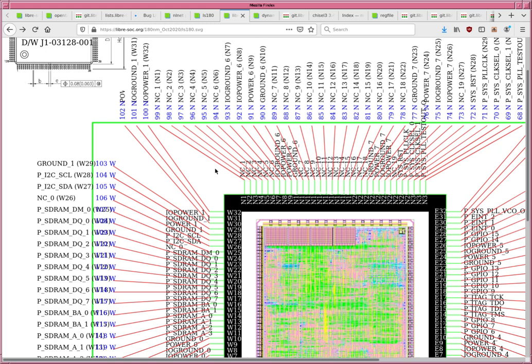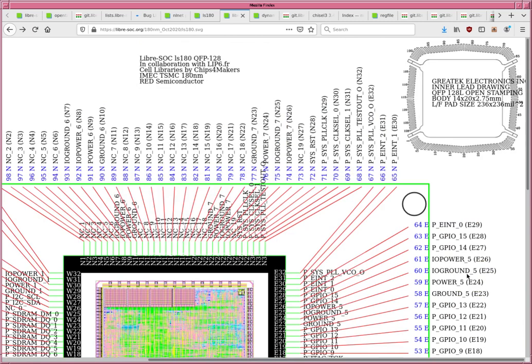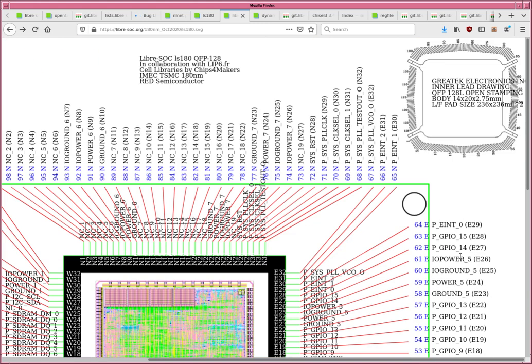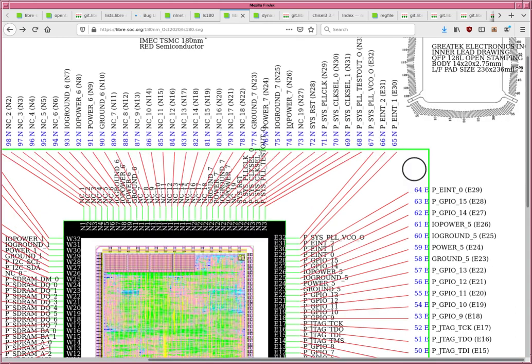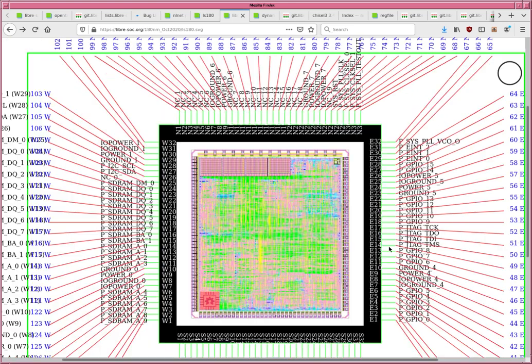Also auto-generated, believe it or not, is an SVG drawing which was sent to the foundry to tell them how to orientate the pins and put them in the package. This wasn't written by hand. The Pinmux program auto-generates its entire output. We considered it prudent to deploy, just like the Microwatt team, software engineering practices.